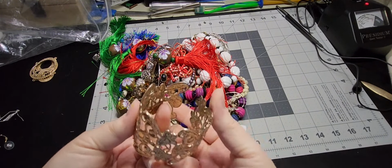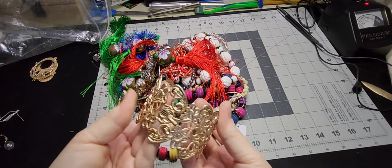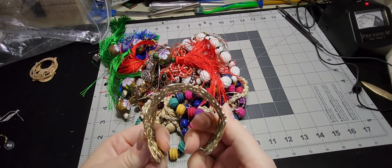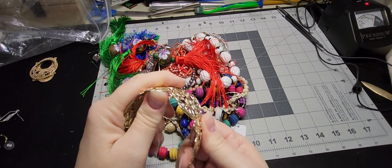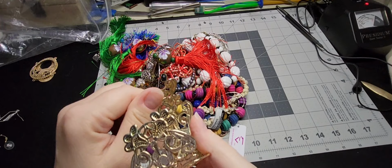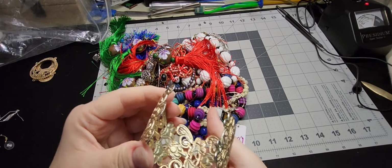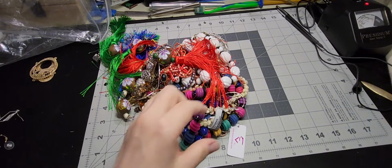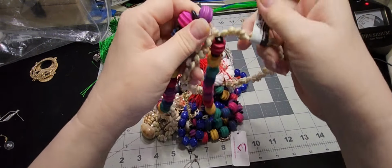This has seen better days. Poor cuff. It's pretty. It needs reshaping. I'm afraid it's just like laser cut or tin or stamped, so I'm afraid of breaking it. So we're just gonna put that in craft. I'm not gonna mess with it.